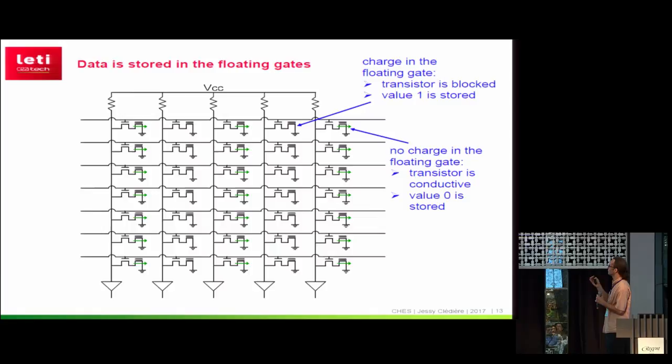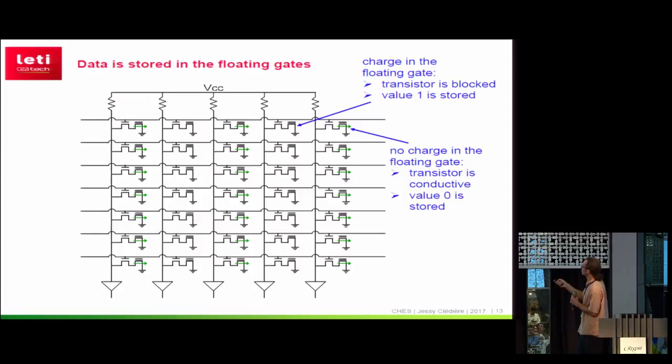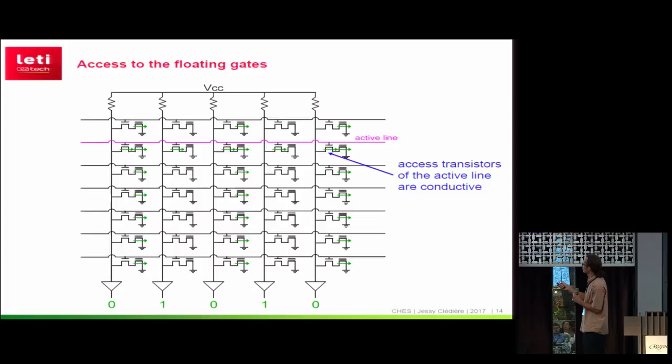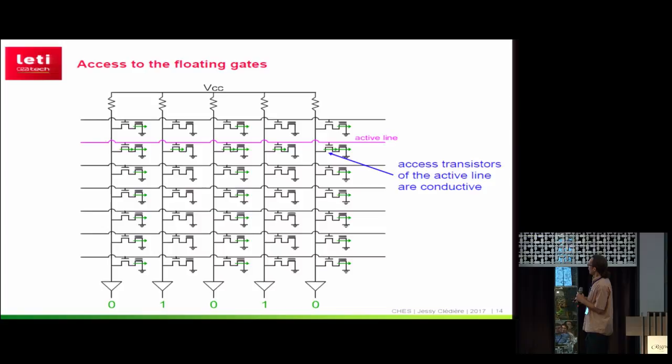If there's no charge in the floating gate, the transistor is conductive. This conductive state is represented by a green arrow here. And the value that is stored is zero. Now, if you access a line, so you activate the line, you make the access transistor conductive. This is represented by the green arrow on all the active access transistors. And you are going to read your value.